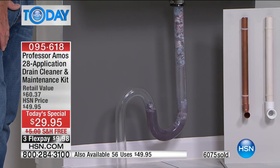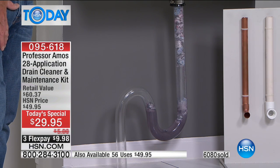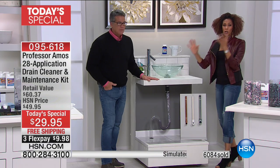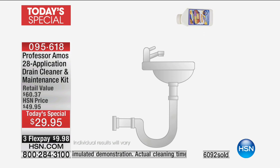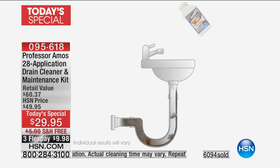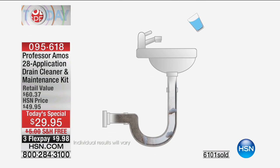But here's the thing. You want to do this before you have that problem. Unclog who was living there before you. How about the person who took the shower last week, from last holiday, right? Underneath your sink, if it's out of sight, you don't think about it. It's covered by our shampoos and our lotions.